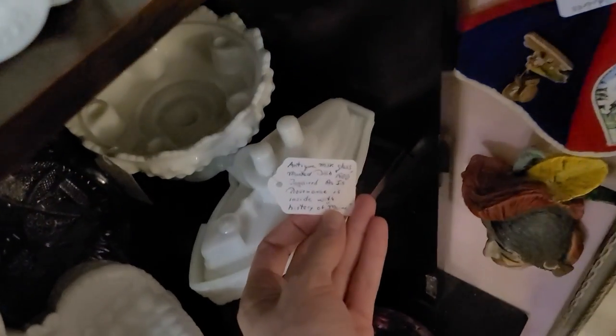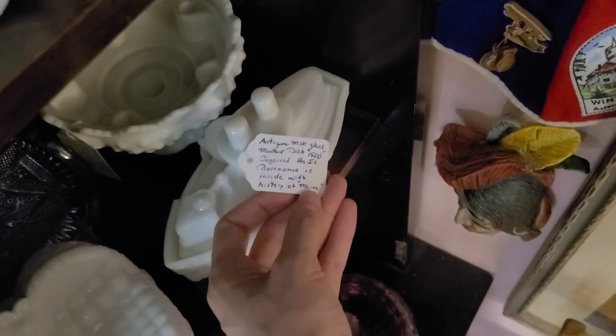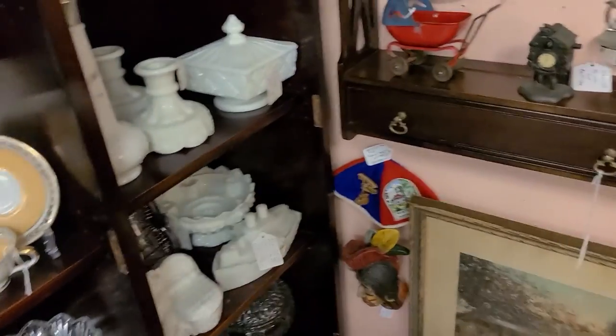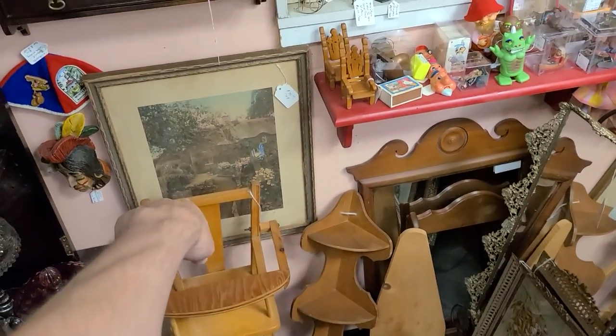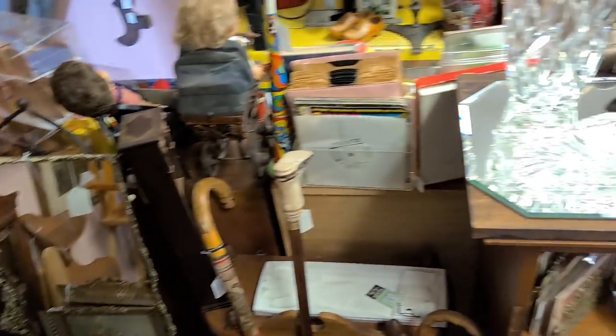Oh boy. Antique milk glass mustard dish, 1900, repaired as is. They want 20 for theirs as is. I have a good one that I need to sell. That's not repaired. That's not as is. Lithographic print, $75. That's always good.